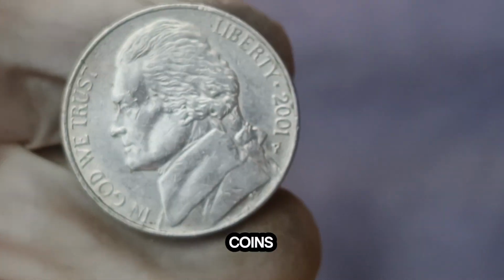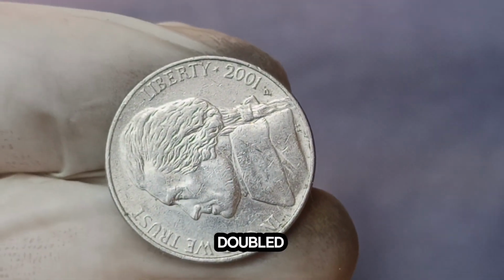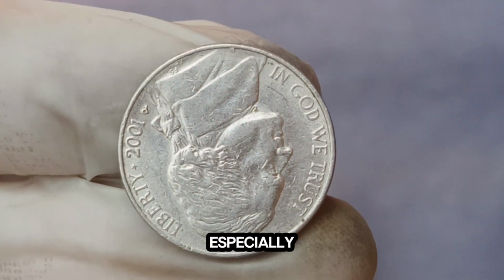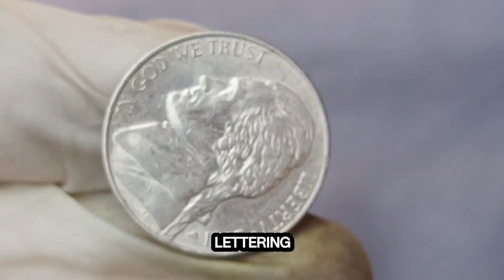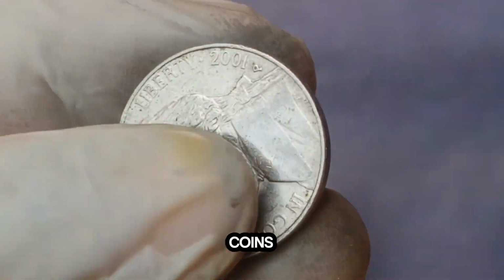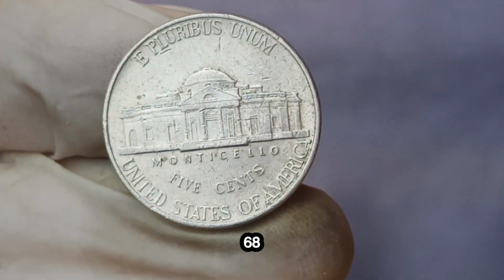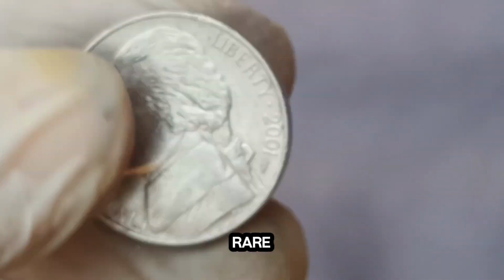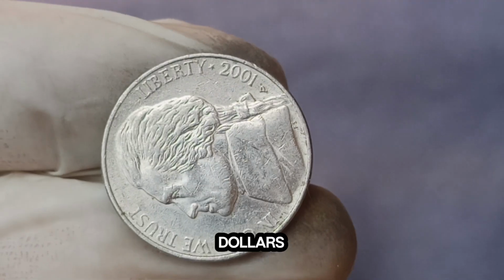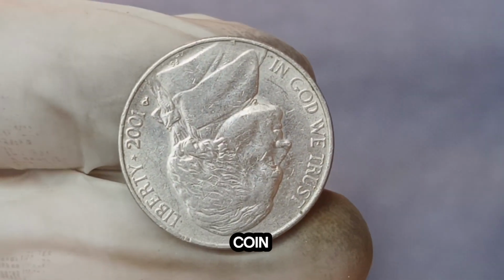Off-center strikes: coins that were struck off-center can fetch insane prices, depending on the degree of misalignment. Doubled die errors: some 2001 P nickels were struck with a doubling effect, especially noticeable in Jefferson's face or the lettering. High-grade condition: MS67 plus or proof versions, coins graded by PCGS or NGC at MS67, MS68, or higher are incredibly rare. Even MS66 coins can sell for hundreds or thousands of dollars. If you have one graded at MS68 or higher, you could be sitting on a coin worth millions.